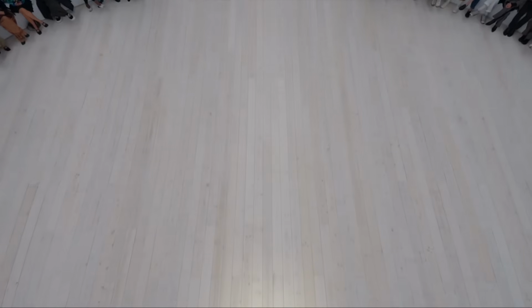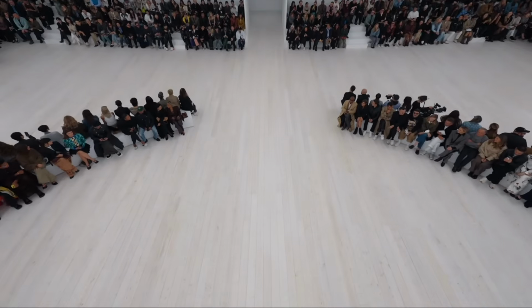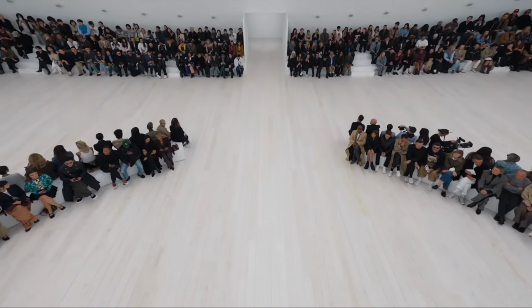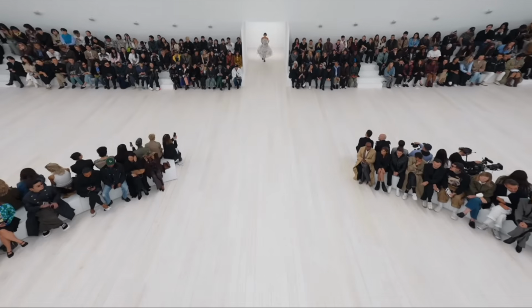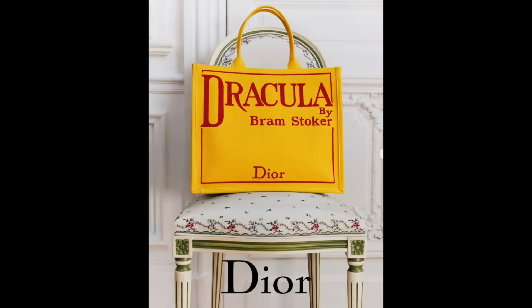So we have a preview of Jonathan Anderson's upcoming Dior. We have a few bags and I thought we'd just talk about it today. So here we've got his take on the book tote. Of course, this is a design by Maria Grazia Chiuri, probably her most successful design in terms of commercial success, but we've got three different versions for now.